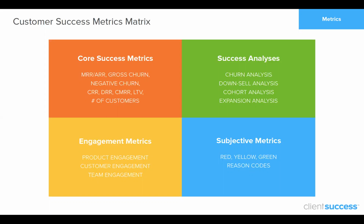And when you do so, make sure that as they're changing the status from red to yellow to green, you're also capturing reason codes so that you can understand what are the common trends that might put somebody into yellow or that may cause an account to go red. The reason codes and keeping it consistently updated are the key to using subjective metrics. So to start small, focus on some core metrics initially, and get those down very well, and really understand how those are reflected in your business, and then expand from there.